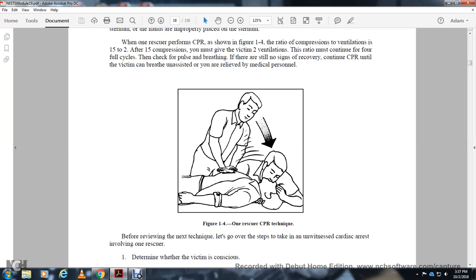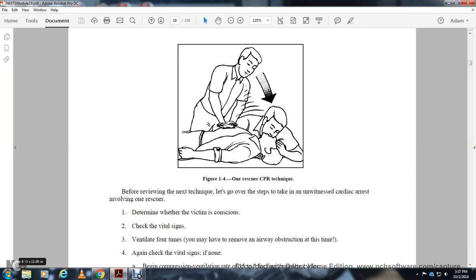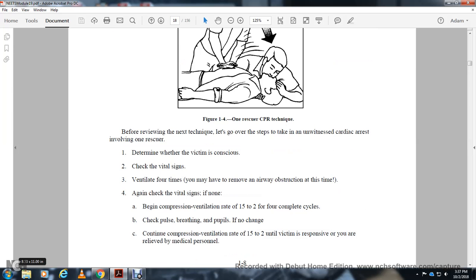Reviewing the next technique, the steps for the unwitnessed cardiac arrest involving one rescuer: Determine whether the victim is conscious, check the vital signs, ventilate four times, and remove any obstruction at this time. Again, check the vital signs. Compression and ventilation ratio is 15 to 2 for four complete cycles. Check the pulse, breathing and pupils. If no change, continue compression and ventilation at 15 to 2 until the victim responds or you are relieved by medical personnel.